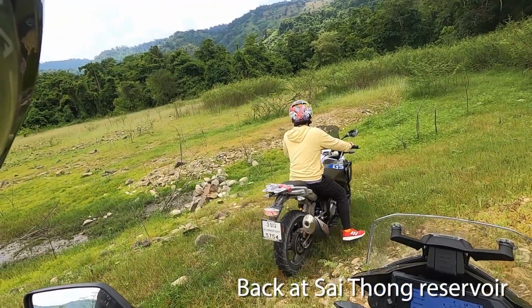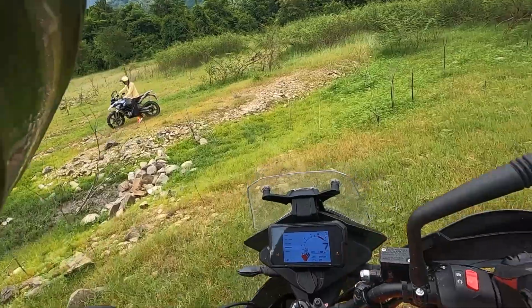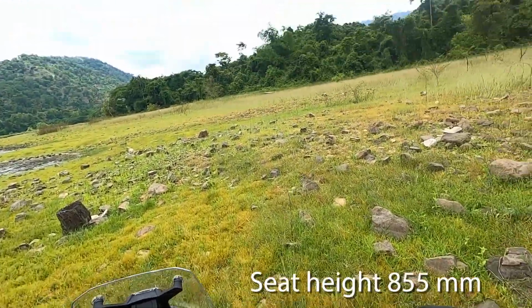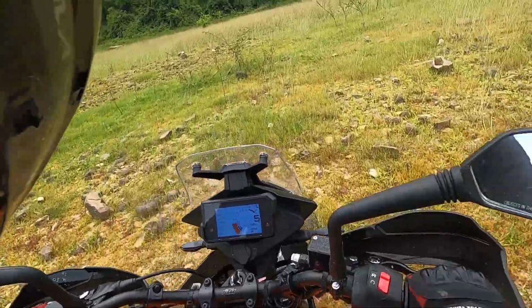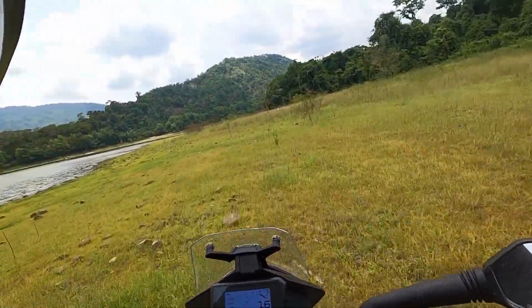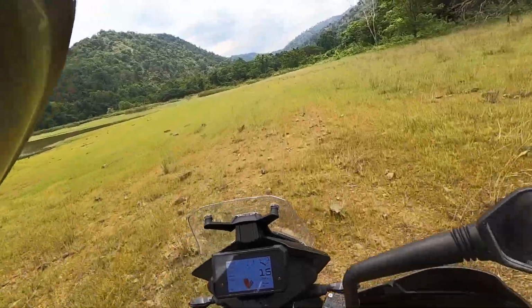Yeah, just go straight up. Right there, right there. Yeah, just go straight over. Yes, that's how we do it. Whoop. Holy hell, how many stones there are here. Jesus, these stones are something else.